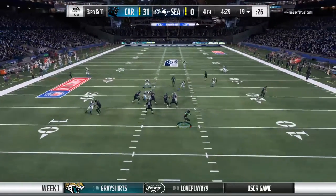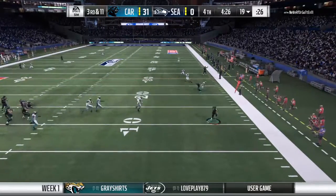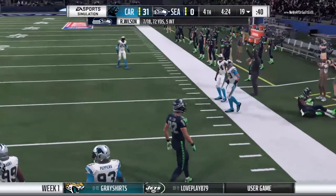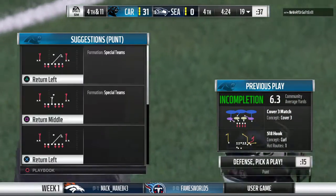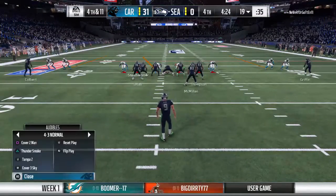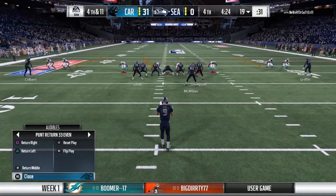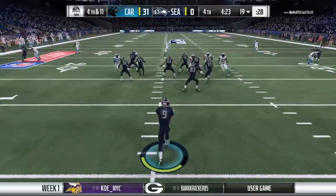On 3rd down, Wilson escaping the pressure right. And he couldn't hang on to it through the contact. Incomplete. Another wayward pass. You know, things started out poorly in this game, and to be frank, they just really haven't gotten much better. And all that does is embolden a secondary. They feel good about what's going on, and they just play better and better.